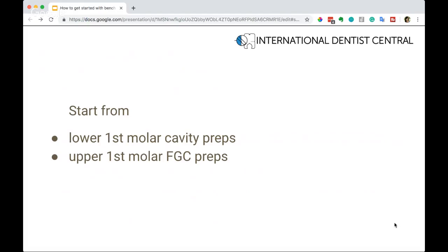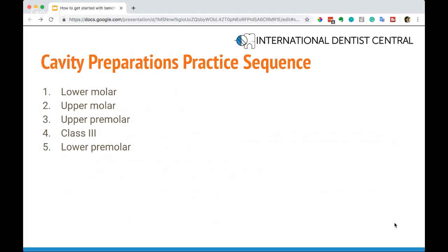In the beginning, start from lower first molar cavity preps and upper first molar full gold crown preps. Lower first molar full gold crown preps is also fine, but just do a molar full gold and a lower molar cavity prep. Start from there and just kind of ignore the rest of the teeth for a little bit. For cavity preps, practice sequence.